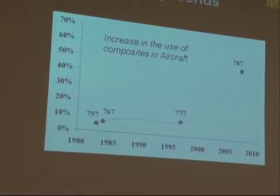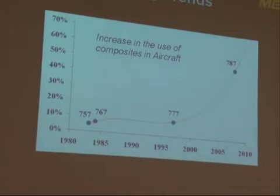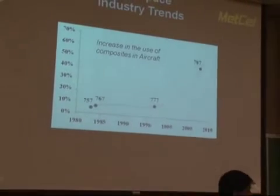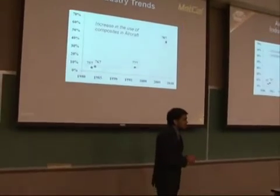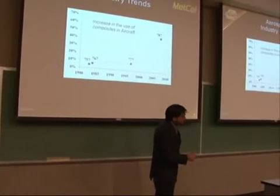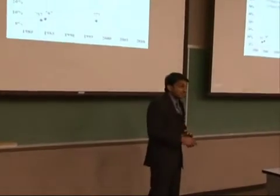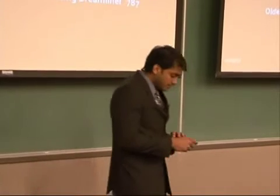Composite materials are lightweight, high-strength materials that are not just cost-effective but also eco-friendly. If we look back 30 years, there were approximately 5% composites used in a commercial airliner. Let's look at a modern Boeing 787 airliner. About 50% composites are used in the structural airframe.